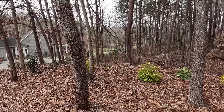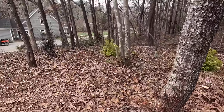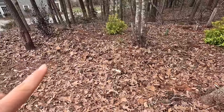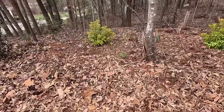Everybody got planted pretty much right there at ground level. I did not want to raise them up very much because I want them to have as much water as they possibly can. Right now, my hydrangeas really kind of disappear. Everybody got a half a bag of Land and Sea around them.